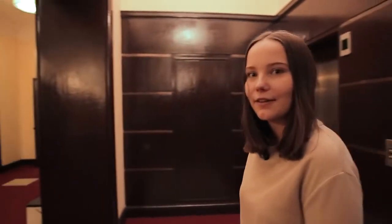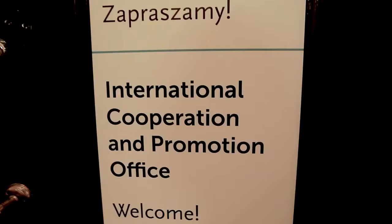Now let's explore 11th floor. If you're interested in the Erasmus program, make sure to visit room 1148. Right next door, in room 1149, you can find Student and Academic Affairs Office.